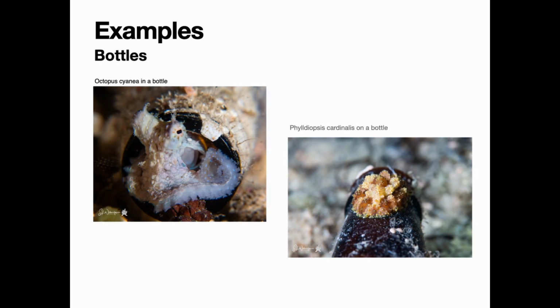Then there's bottles and other trash. You know, one person's trash is another person's treasure, and yes, we bemoan the fact that there's so much trash in our oceans. And while the proliferation of garbage at dive sites is troubling, some items are actually attractive shelters for sea life. We've got lots of images of small octopus and fish hanging out inside of bottles. The outside can also provide a good surface for nudibranchs and other creatures to crawl around on.